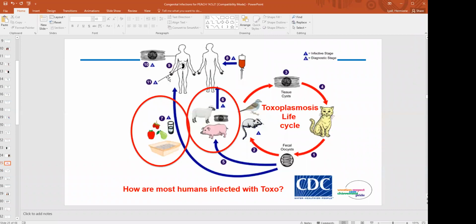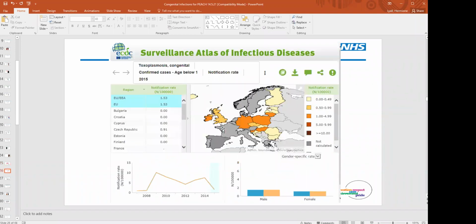So what's the commonest way of being infected with Toxoplasma? Well, it's probably not from cat litter. It's more likely to be from soil contamination or from eating rare meats or cured meats. Again, if you go to ECDC, you can see that congenital toxoplasmosis is actually a rare condition, with only about 1.5 cases per 100,000 in Europe. And you can see here the countries which are reporting and where it's more common.